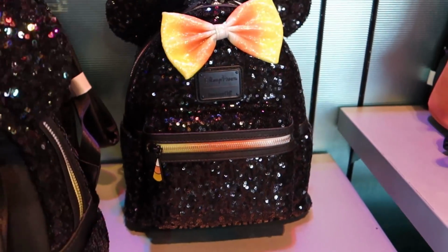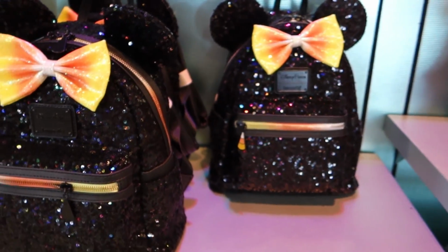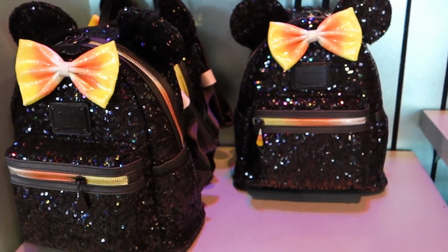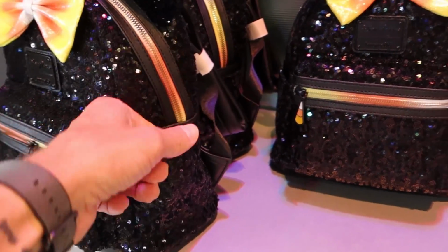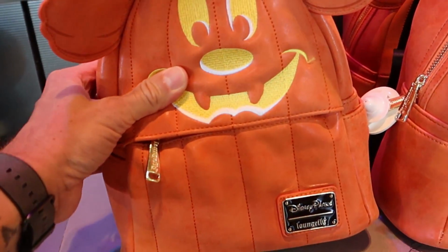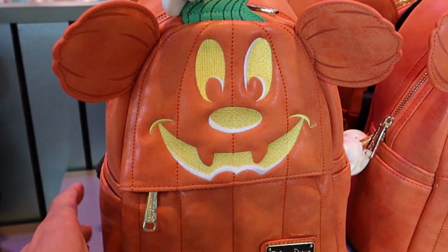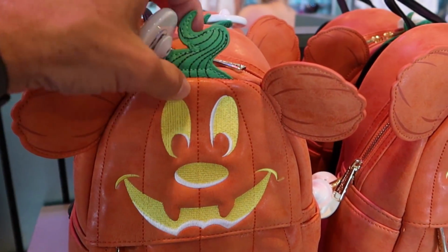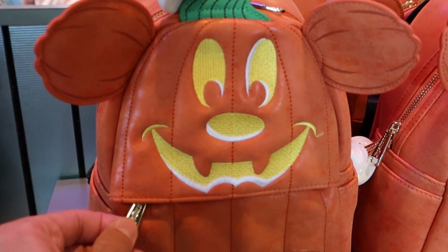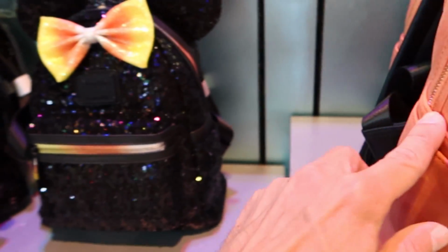$90 it is. This is a $90 tiny backpack. Holy macaroni. It does have little spots for you to put waters in there, but it seems kind of difficult to put a water in there. It's not stretchy. And then we have this one, which feels like leather, like a super soft leather. And I don't know if it is. Maybe it's what they're calling vegan leather. Looks like a jack-o'-lantern, a Mickey jack-o'-lantern. I like his little hair tuft. And then the zipper is kind of hidden, unlike this one that's exposed. And it's got the side pouches as well.